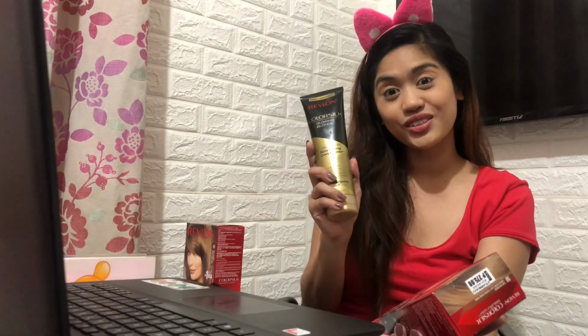Alright? So, ito yung hair ko. Medyo frizzy na siya. And here, nakikita na yung naturally black hair color ko. So, let's try this light ash brown Revlon COLORSILK Beautiful Color. And with conditioner. So, I'm gonna show you the outcome later.